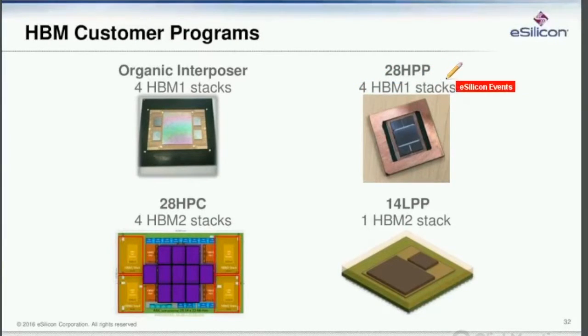So this is a 28 nanometer design that we've done. 20 nanometer ASIC in the middle, communicating out to 4 HBM1 stacks. This sits on top of a silicon interposer. So this is an actual device that's been built. And that led to actual production programs that will go to high volume production with our customers. Here's an example of a large 28 nanometer ASIC talking out to 4 HBM2 stacks sitting on top of a silicon interposer. And here's an example of a 14 nanometer ASIC sitting on a silicon interposer communicating with 1 HBM stack.